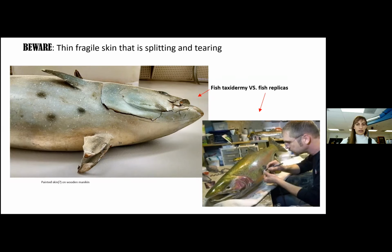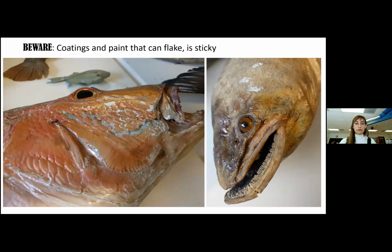These fish examples, the one on the left, the paint that they applied over the original skin is probably a little bit oily. And so over time, that caused the paint to kind of flake off and pop off. So I would be very hesitant. I would not want to vacuum around that area, because chances are pretty high that you're going to end up brushing off a lot of those loose paint flakes and make it look even worse.